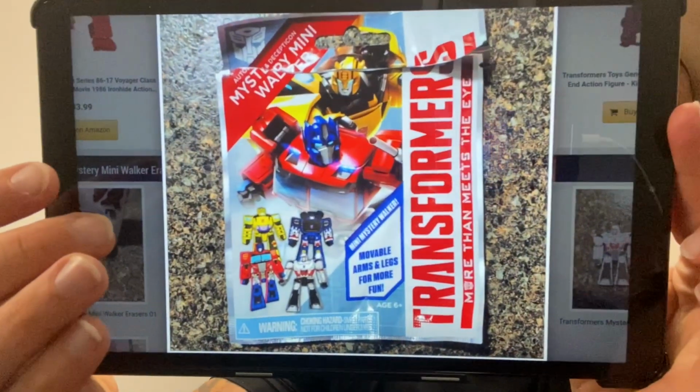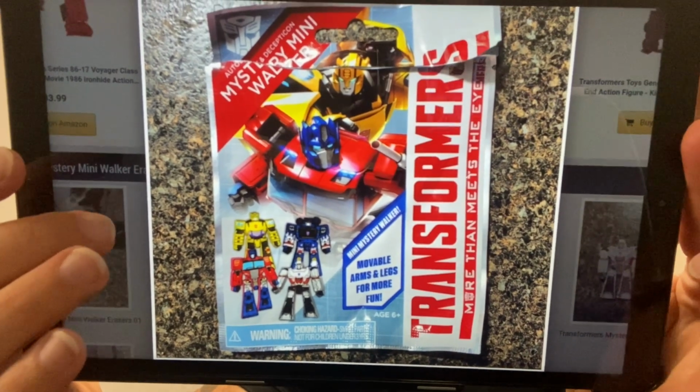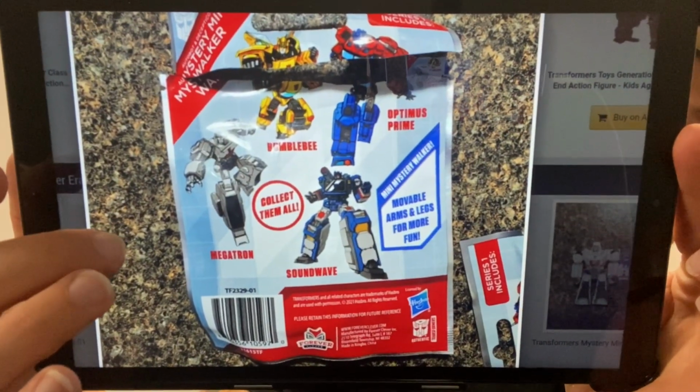Moving on to something else that all of a sudden just dropped from nowhere. These are quite interesting, lovely, cheap. Found in a dollar store in America. So these are known as Mystery Mini Walker Erasers. And as you can see, there's 4 to collect. It was in one of these blind bags.